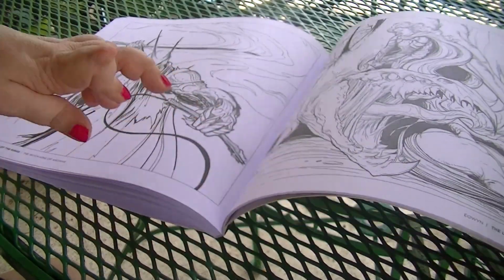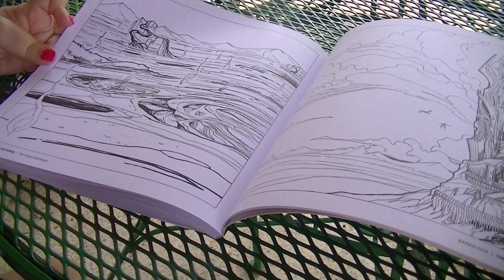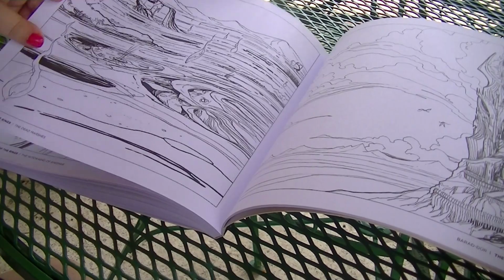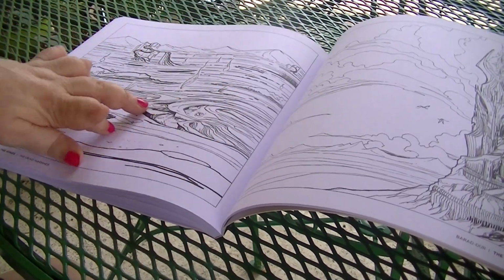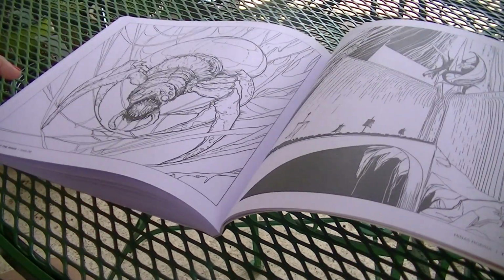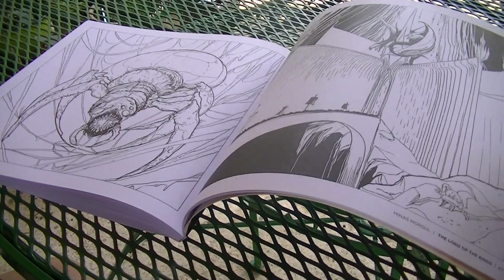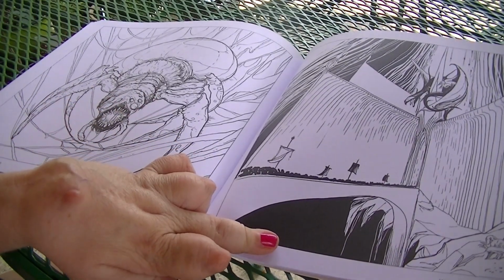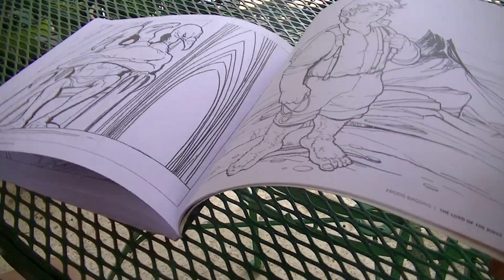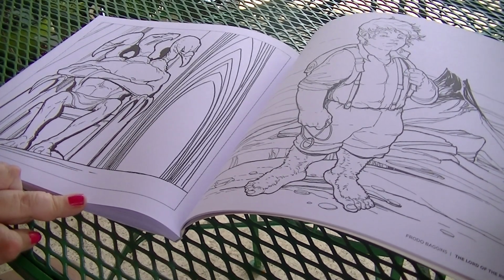Witch King. That's cool. The dead marshes, and like all these faces in here. I need to make sure you guys can still see this. It's kind of awkward with this being double-sided like that and kind of long. Frodo.